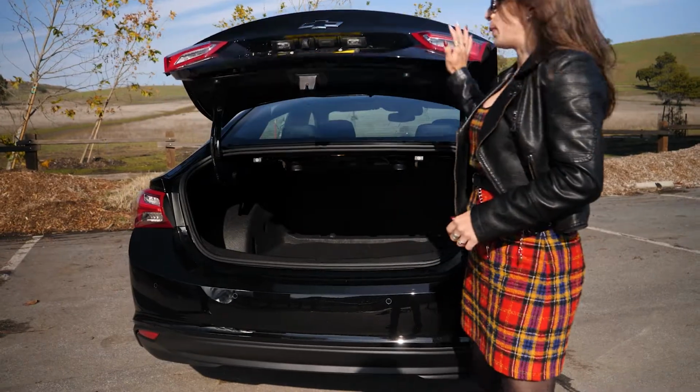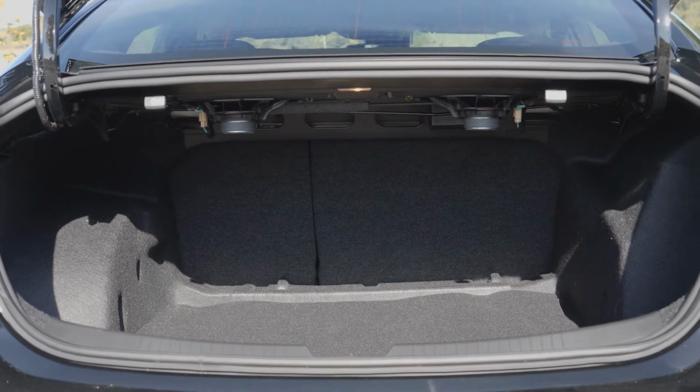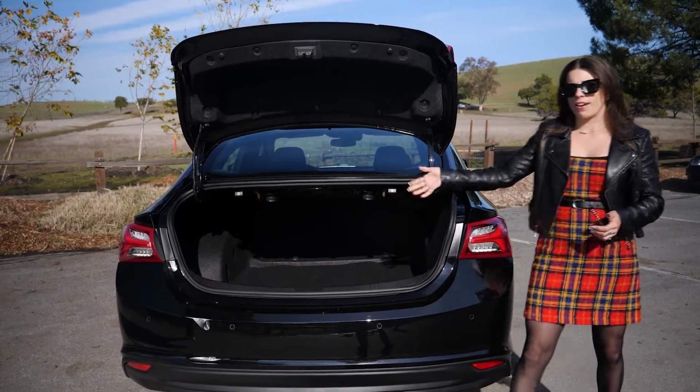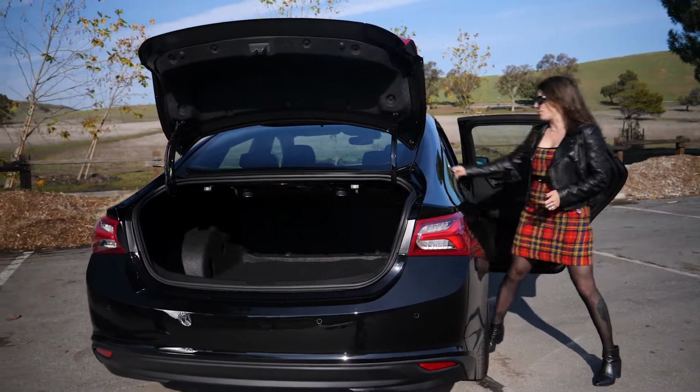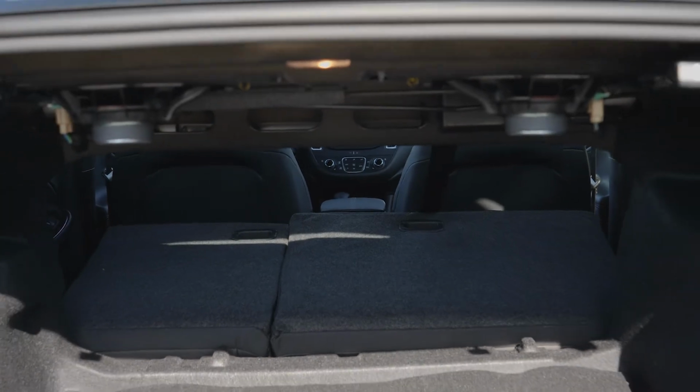Underneath that, you have pretty standard cargo capacity for a sedan. You can fold your seats down as well. You would unlock them with this lever, and then you can just push your seats down from the back to get even more storage space.